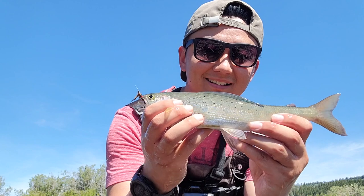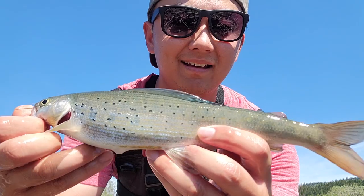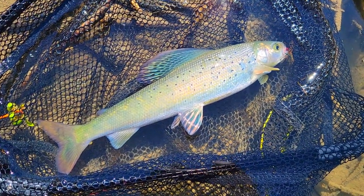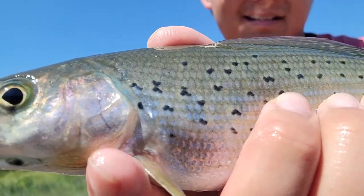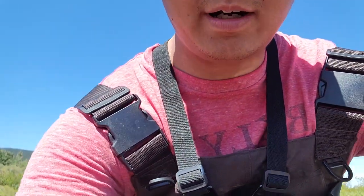That's so awesome. Okay, I just set my camera down. That's epic. Arctic grayling. Look at this fish. So beautiful. Wow. That's like one of the most beautiful fish ever. Okay, let me show off this fish one more time. Let him go. Put him right back in the water.